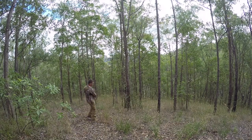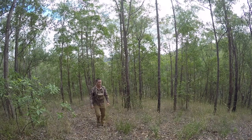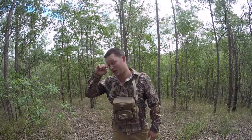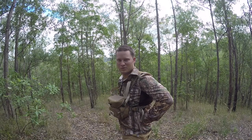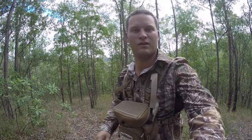As you can see, it's still on a bit of a slope, but that's the whole beauty of hammock camping. You can pick yourself a nice little spot, and as long as you've got a couple of trees somewhere about 3 to 4 meters apart, you'll be fine. It just depends on how big your tarp is, really. I'll swing you around and you can have a bit of a look.